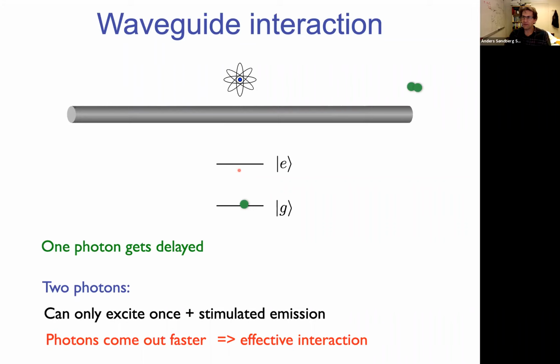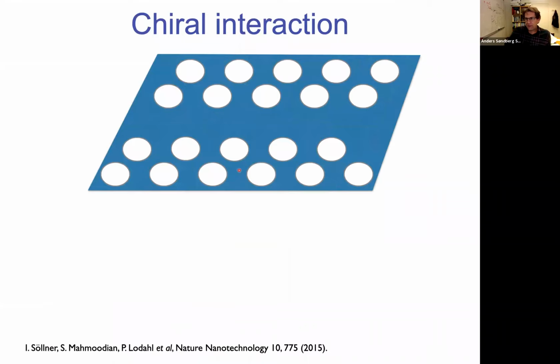All right. I will need to introduce another type of effect to explain what is going on. I will not only be dealing with waveguide interaction, but with a particular type of waveguide interaction, which we call chiral. To illustrate that, I made this picture of a waveguide made by my colleague Peter Lodahl. What he does is take a piece of gallium arsenide and drill holes in it. These holes make a photonic band gap, and then he leaves out a row of holes.